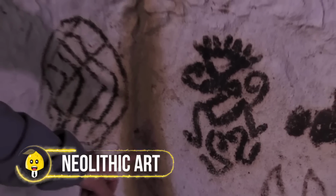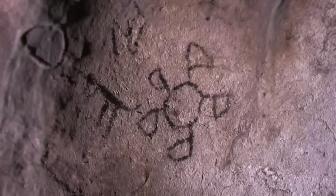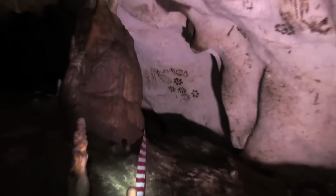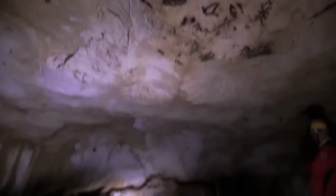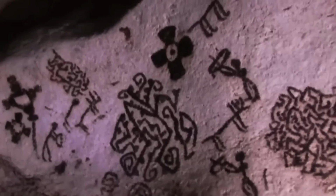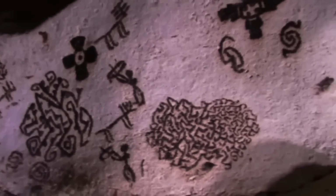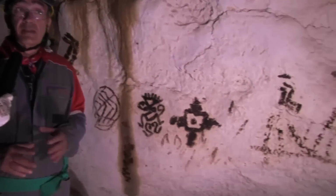Neolithic Art. The Cave of the Deer is an important prehistoric site in Italy that hides one of the richest collections of Neolithic art. The amazing rock art adorning the walls is more than 4,000 years old. Paintings of various objects and figures fill the walls. Many are human figures shown in action, like hunting or performing rituals. Some depict animals, and even geometric shapes whose meaning is unknown.